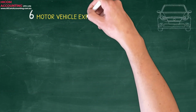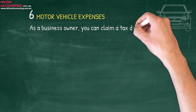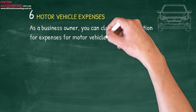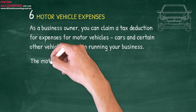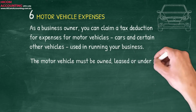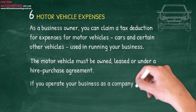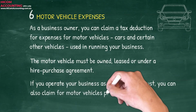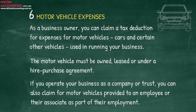6. Motor vehicle expenses. As a business owner, you can claim a tax deduction for expenses for motor vehicles, cars and certain other vehicles, used in running your business. The motor vehicle must be owned, leased or under a hire purchase agreement. If you operate your business as a company or trust, you can also claim for motor vehicles provided to an employee or their associate as part of their employment.